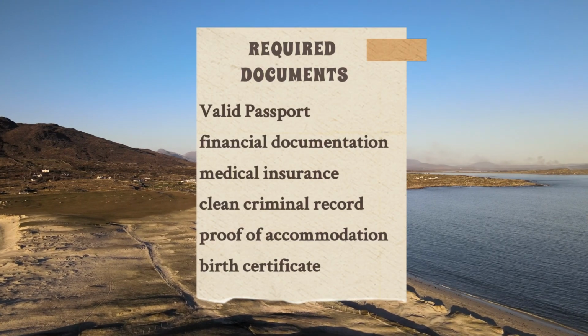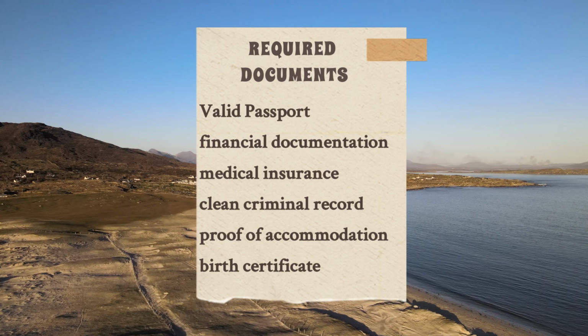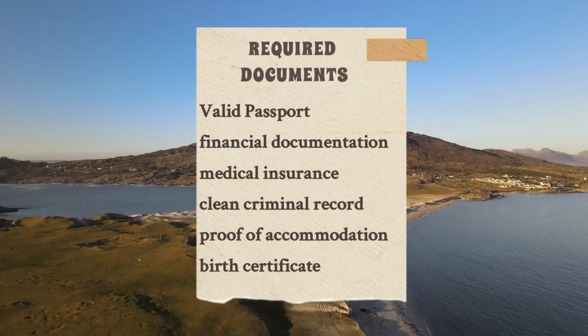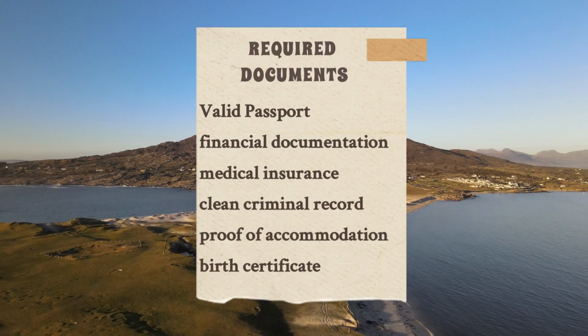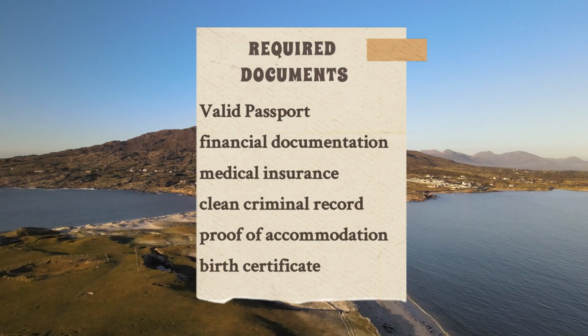This can be a rental agreement if you've already secured housing, a letter from a hotel showing a reservation, or a letter of invitation from someone in Ireland who's willing to host you initially. Many people start with short-term accommodation and then find permanent housing after they arrive.